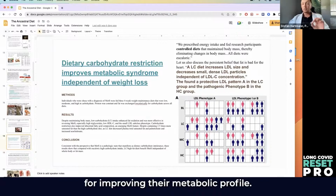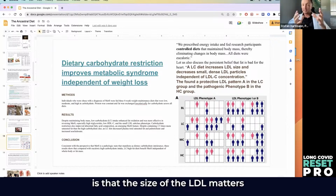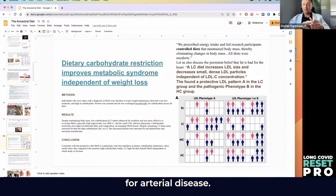But specifically for improving their metabolic profile, I like to point out this study that the low carbohydrate diet increases the LDL size. And if we remember what the American College of Cardiology said earlier, the size of the LDLs matters a little bit better. It decreases small and dense LDL particles, which are more pathologic for arterial disease. And they found a more protective LDL pattern A in the low carbohydrate group. You can look at these patterns with the NMR or Cardio IQ, and you can see what your patients are trending towards. But for the most part, what I see in patients on the SAD diet, the standard American diet, is pattern B types pretty routinely.